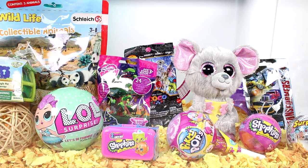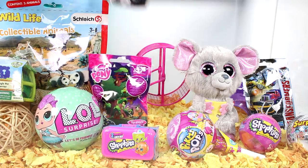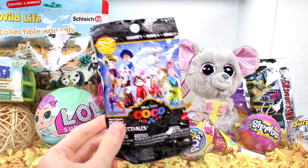Squeakers has gone ahead and picked a bunch of blind bags for us to open today. And there looks like there's some really good ones in here. So let's just go ahead and get started. Which one should we open first? I'm thinking this cocoa one back here. Let's go ahead and get this one open.